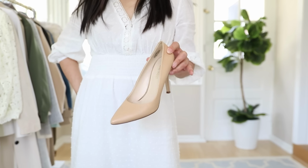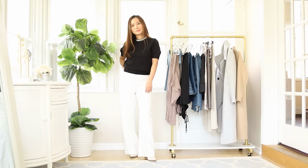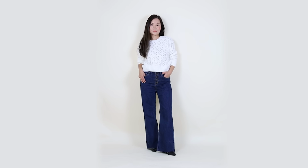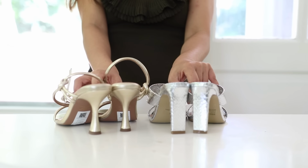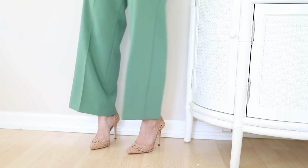And if you're looking to maximize your leg length, go with pointed toe heels. For those of you who watch a lot of my videos, you know that's my go-to. Especially when you're wearing something that's wider at the bottom, you need the toe shape to be pointy in order to balance out the wide leg opening. And of course, if you can handle heels, heels are always the best option that make your legs look the longest.